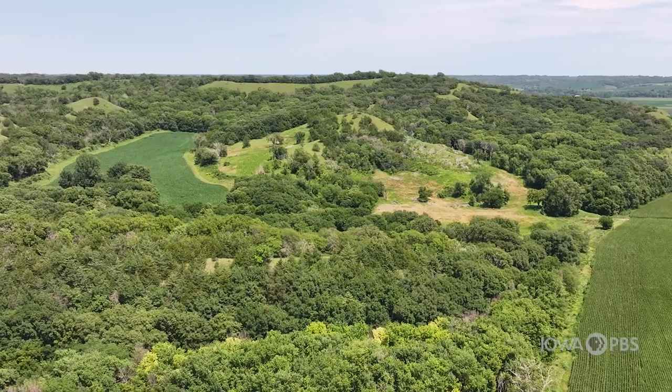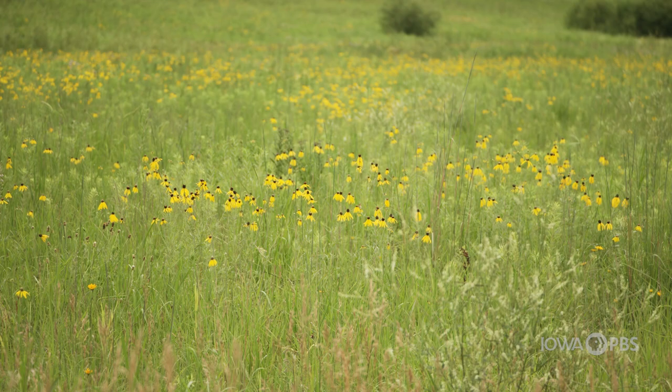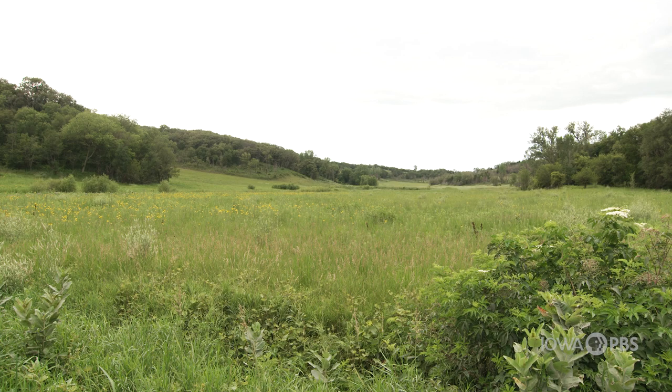Loess Hills State Forest is classified as a wildlife management area. It's owned by the Iowa DNR. Our primary focus on most of the state forest is forest. This state forest is different because we have a lot of remnant native prairie. We actually have more acres of remnant native prairie under our management than I believe anybody else in the state has.